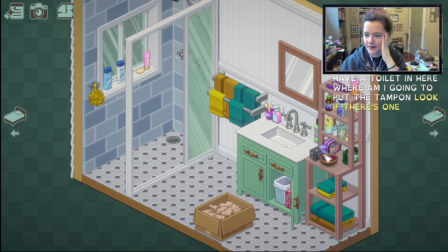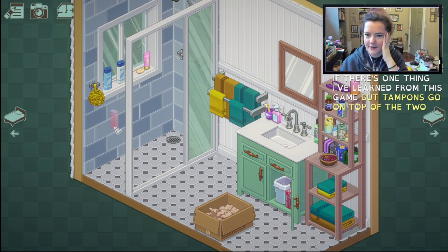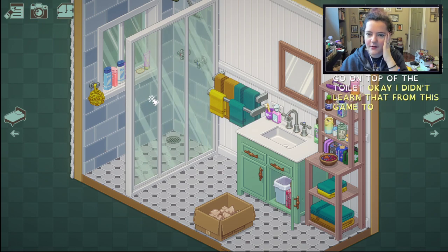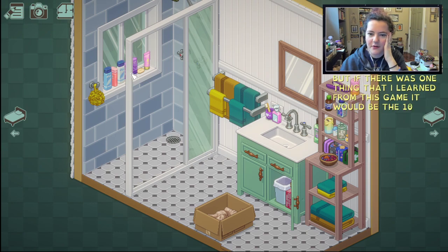Look, if there's one thing I've learned from this game, it's that tampons go on top of the toilet. Okay, I didn't learn that from this game, to be fair, but if there was one thing that I had learned from this game, it would be that tampons go on top of the toilet.